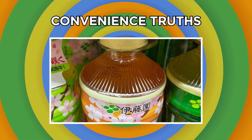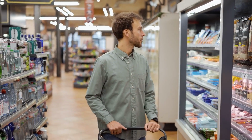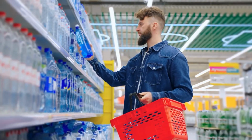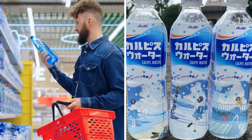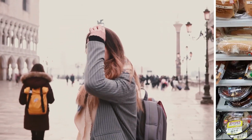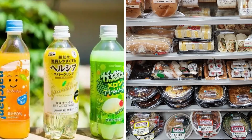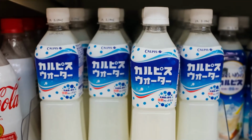Convenience truths. Walk into any convenience store around the world and you're sure to see a whole array of plastic bottles. In Japan, however, some of them have some very convenient features hidden in plain sight. Tourists are sure to find many unique foods and drinks in Japanese convenience stores, but one of the most popular among locals is Calpis soda.